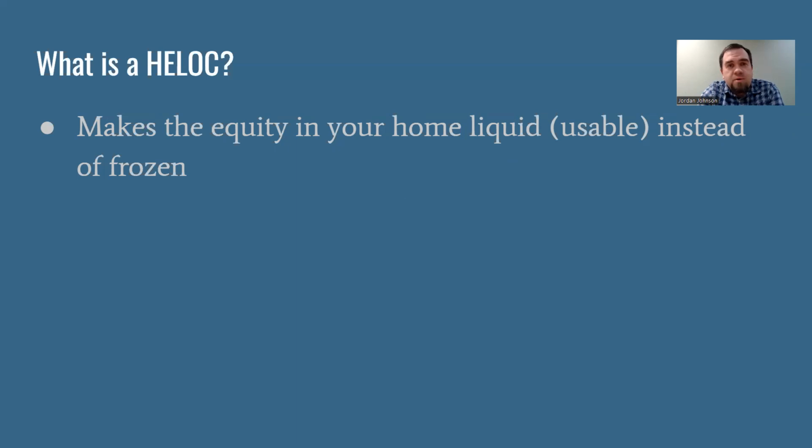Once you've paid your house all the way off, the only way to get the equity out is to either sell it, do a cash out refinance, or get a home equity loan or a line of credit. I personally don't want anything to do with a second position home equity loan, because as I pay it back, I don't have any access to the equity. What I always want to look for is a home equity line of credit, so that as I pay it down, I actually have access to the funds again. I can use them over and over again.